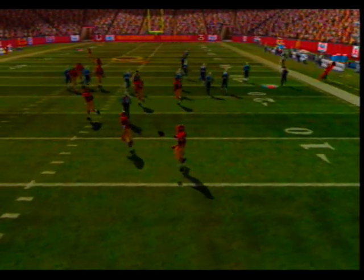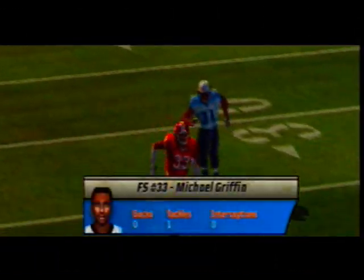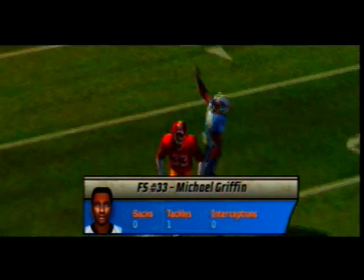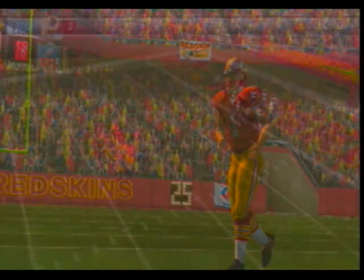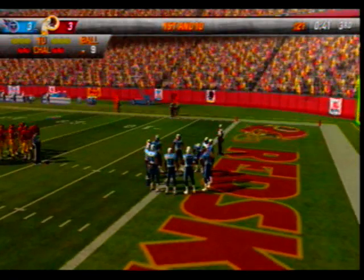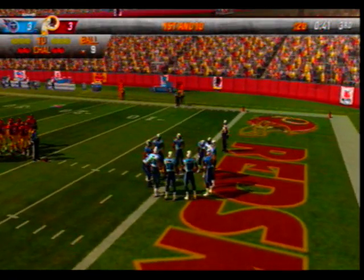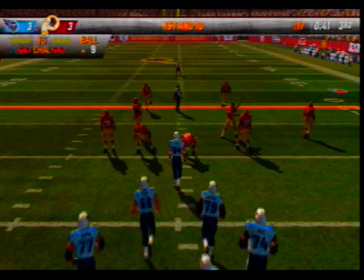Watch this. This guy's going all out trying to save this from being a touchback. He does a heck of a job of getting there to keep it out of the end zone and set his defense up with great field position. Nickelback in this time. Yeah, you see him.